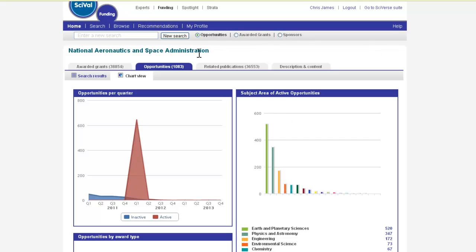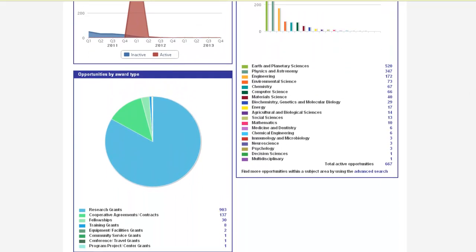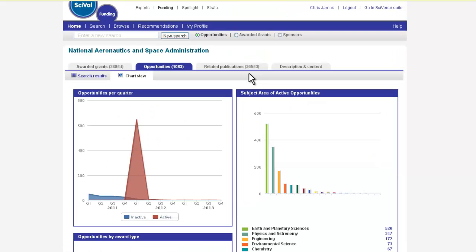and SciVal Funding shows you the total number of active opportunities, the awarded grants, related publications, and more information about this funding body. Here I can see the opportunities per quarter, the subject areas of active opportunities, and if I scroll down, the opportunities by award type. If I'm interested to see what they've awarded in the past, I can click on the awarded grants.